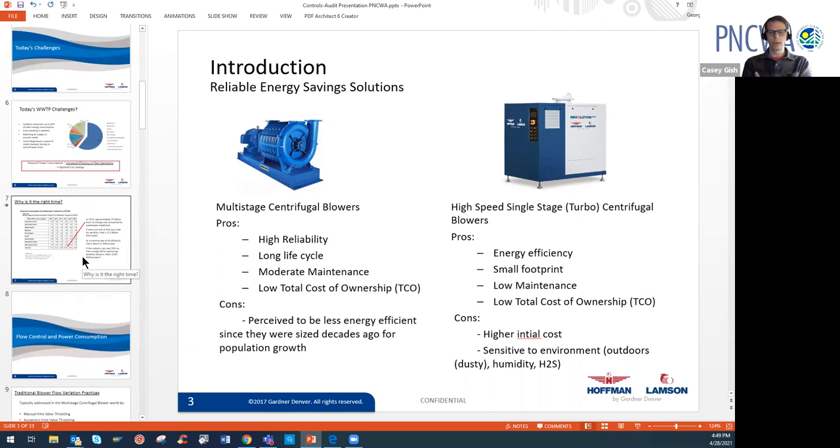It seemed like, George, a lot of the examples you gave of plant upgrades that resulted from these energy audits were installation of VFDs. You kind of touched on this a little bit at the end of the presentation, but do you ever find that the actual blower technology is antiquated, and maybe this is specific to multi-stage centrifugal, but can you speak a little bit about where alternative blower technologies are more appropriate than installations that plants currently have.